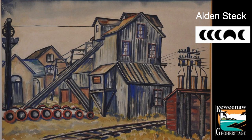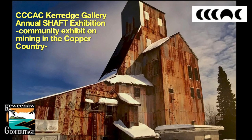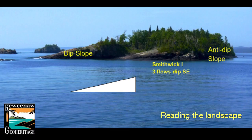Well, of course, all parts of the local community, including mine shafts and mine buildings, play their way into the local artists. Here's an old painting from Alden Steck, and one of the copper miners on strike by Jan Manico. These are just examples of the rich amount of art that comes with geoheritage. Every year, the Community Arts Center runs a shaft exhibition, which brings forth much art on the local buildings and high shaft houses. And of course, the landscapes here are a way in which artists and geologists can get together.